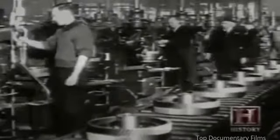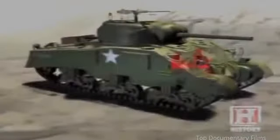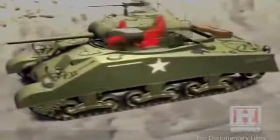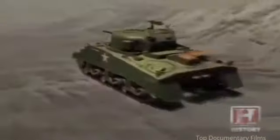Chrysler's Detroit tank arsenal was the major builder of the tank, but other manufacturers like the American Locomotive Company, Ford, and the Pullman Car Company also built Shermans. The Sherman had a 5-man crew. The driver and an assistant driver worked in the hull. The loader, the gunner, and the commander worked in the turret. For them, the tank's real beauty was its simplicity.